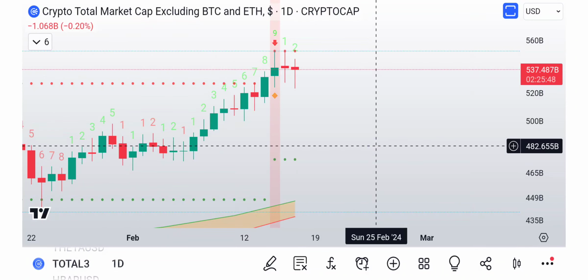Continuation. Or 1, 2, 3, 1, 2, 3, then continue higher. So it really depends. We have to see how this plays out in here. But zooming really close, 2-hour chart, I mean, at the moment, it still looks pretty bullish.